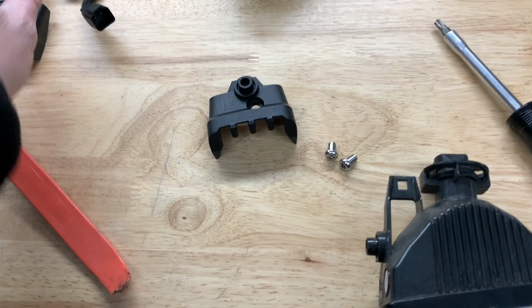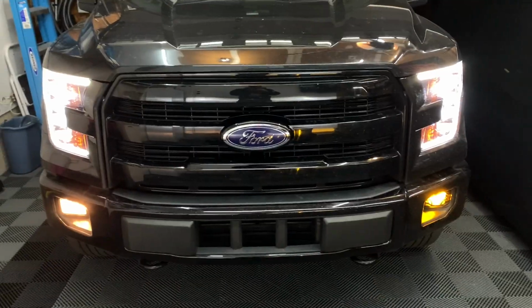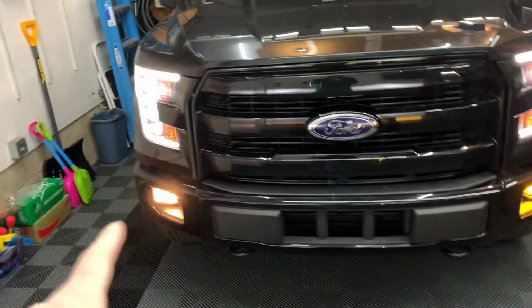So it fit perfectly. I forgot to show you that on the driver's side, but I will show you that on the passenger side, just so you guys get an idea. But there we go. There's a difference. Looks beautiful. Really happy with the fit and the look. So much better. All right, let's hop onto this side and get this knocked out.